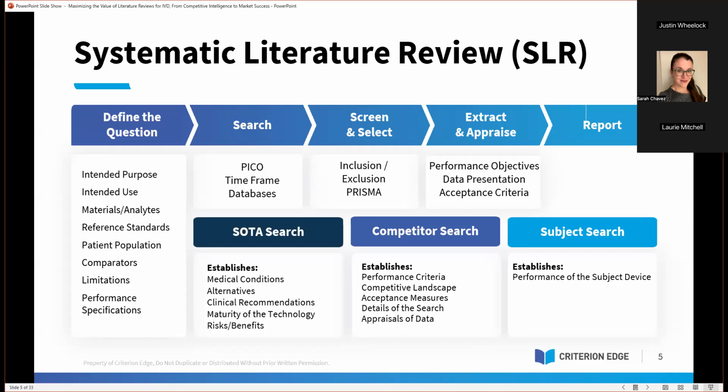And for the subject device search, that really depends on where you are in the life cycle of your project. Are you a brand new device where you haven't yet hit the market versus a well-established device? So if you're brand new, a subject device search wouldn't be necessary at first. You would hope that once you do hit the market, you will start to get publications that are using your device and evaluating it. But sometimes we don't get lucky with that, and there isn't quite as much literature published as we'd like. So that's where we rely on the in-house studies to really help us understand how the subject device performs.